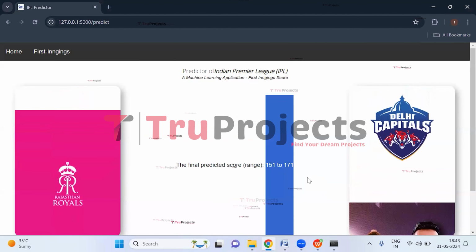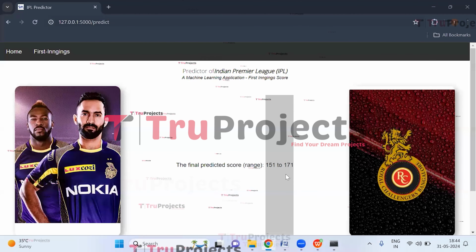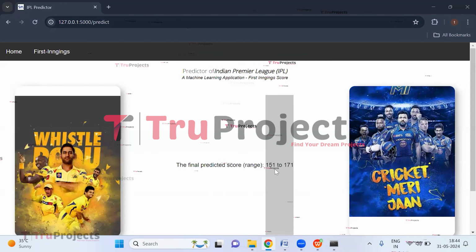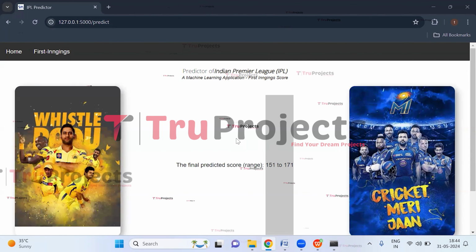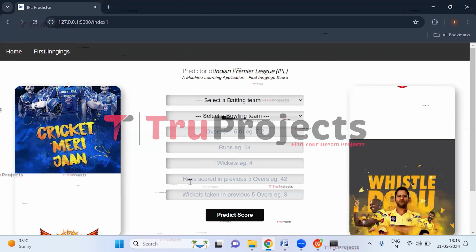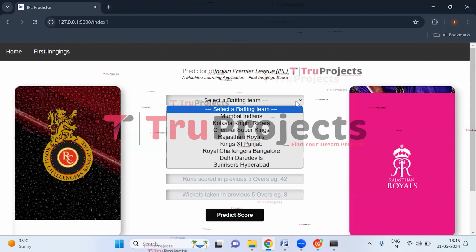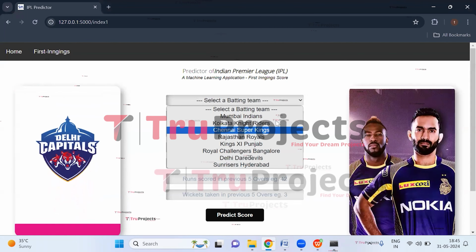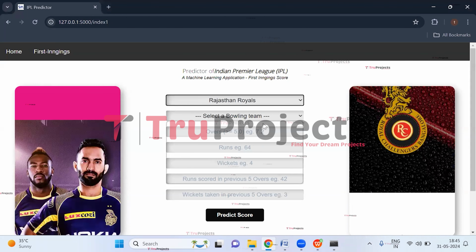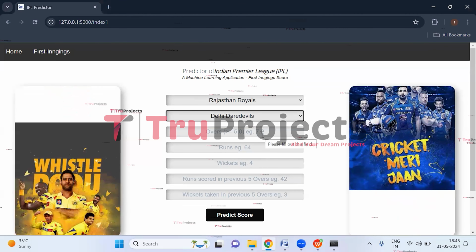So here the batting team can score this much, that is from 151 to 171. Now again click on first innings link so that we can enter other matches. So here I'm selecting the batting team as RR, that is Rajasthan Royals. The bowling team is Delhi Daredevils.